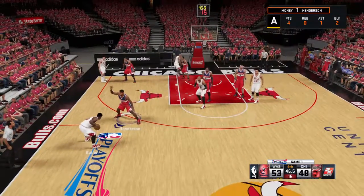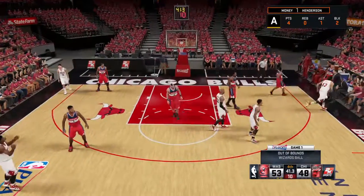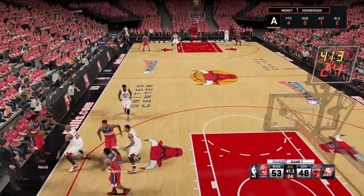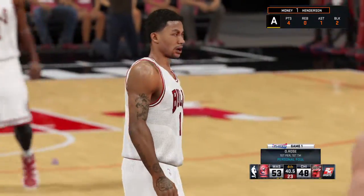Outside Butler. Pass to Rose. Out of bounds. Washington takes possession. Boy, just a brain cramp, guys. I mean, that should have been the simplest of exchanges. Wizards have gone 5 for 9 from the field in the final quarter so far.